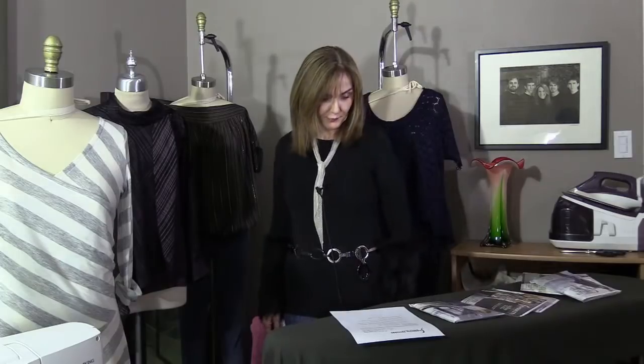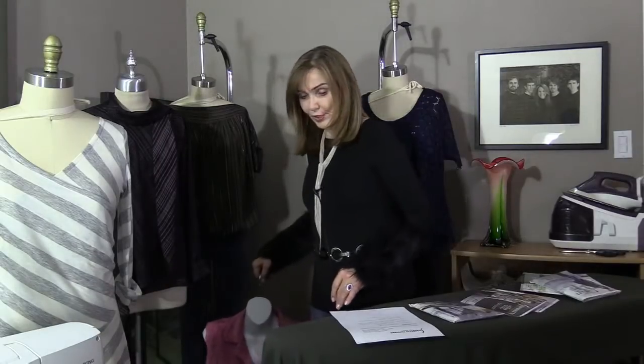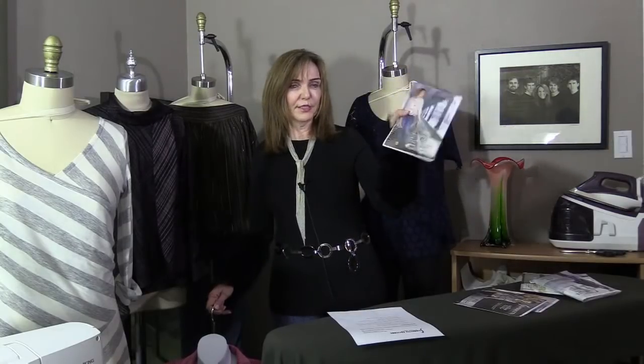Okay. All right, so the next thing we're supposed to have is a casual jacket. So to me, it's perfect to have a casual jacket being our new jacket pattern. So 921, it is called Valentino's Unlined Jacket, because it's unlined.